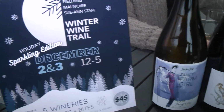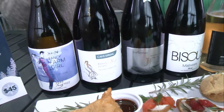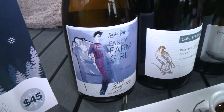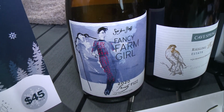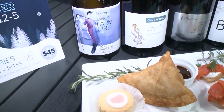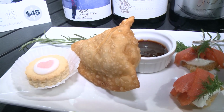Totally. They're all sparkling wines, but what I love about them is they're all different. So Sue's is the Fancy Farm Girl Fizz, a very aromatic, sort of off-dry sparkling with Vidal and Riesling. Very aromatic, really fresh. And she's got this beautiful cookie to pair with it, and let's not forget the jam provisions. We're pairing it with food, so a little two-bite sensation.